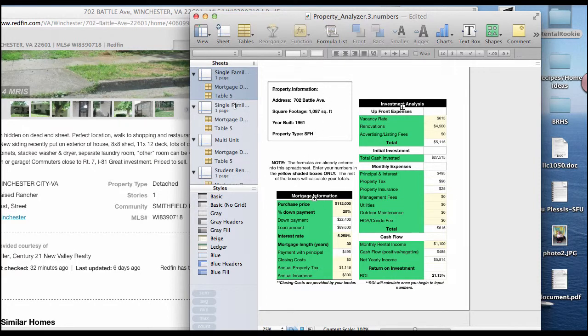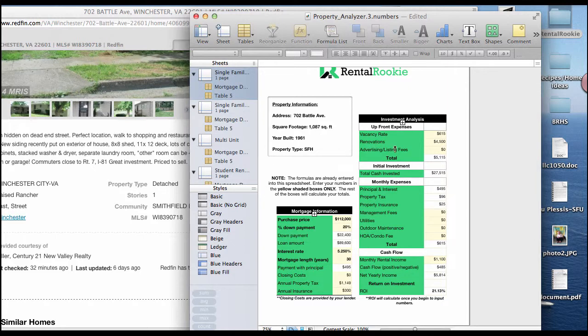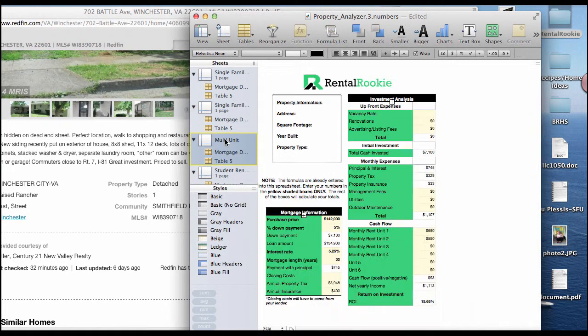One thing that I do want to mention, though, is that if you look over here on the sidebar of the property analysis, there are different analysis worksheets for the different types of properties. So, for instance, this is for a single-family dwelling. You'll notice that there's only one spot for monthly rental income. If you click down to multi-unit, that is going to be, say, a duplex or triplex, 4-unit, 5-unit, 6-unit, etc. So if you're looking to jump into the multi-unit area, then this would be the spreadsheet that you would want to use, because there are multiple spots for you to put monthly rental income.